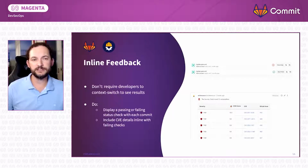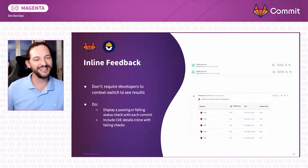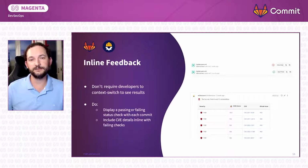And if you drill down into the failed check, you'll see the report below that. And what this does is gives quite detailed information about CVEs and severities and so on. Now, the idea of this is that if a developer makes changes, particularly in a merge request, that introduce vulnerabilities into the system, that they'll be alerted immediately and can one-click get the rich detailed information that they need to, hopefully correct that mistake.